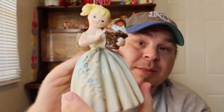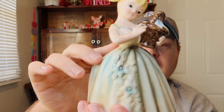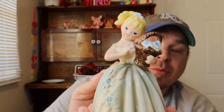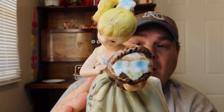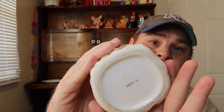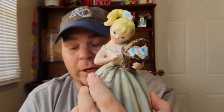And I thought for a spring display at Easter, you could use this for a multitude of things. I still need to clean the inside there. But this will look cute on someone's vanity with the makeup brushes or anything like that, or in a bathroom to hold different things. But like I said, whoever repaired it did an amazing job. And I couldn't see anything else. But for $3, and it doesn't say who made it on the bottom, but she's so pretty.